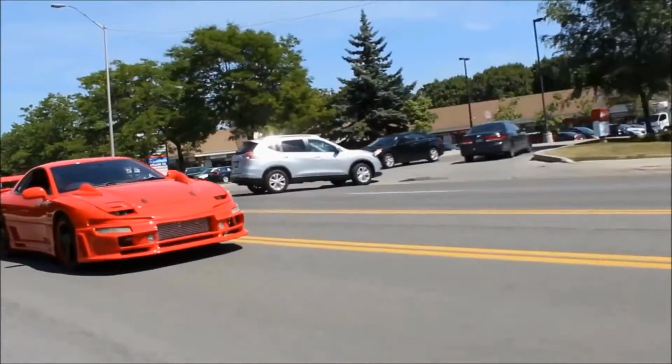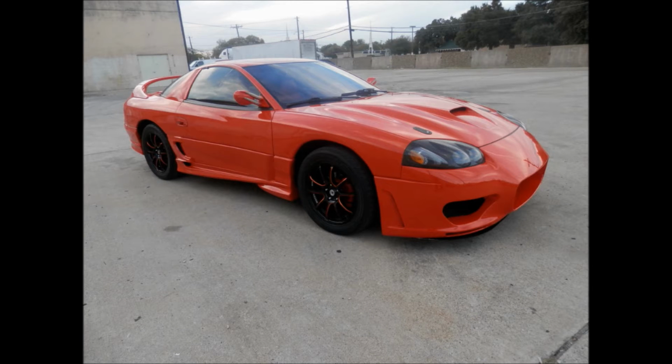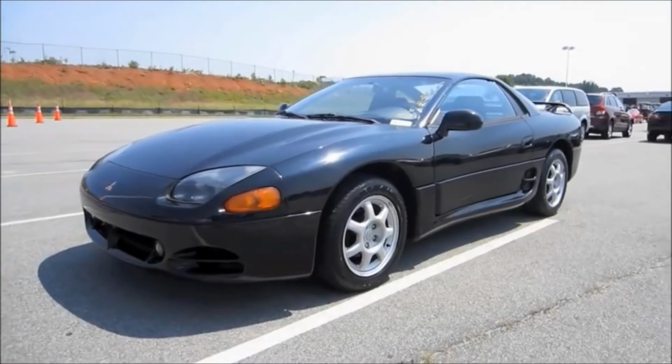So let's bring it on back to the 3000 GT SL, and that comes with a double overhead cam, 24 valve V6, producing 220 horsepower and just about 200 pound-feet of torque. I actually personally owned one of these, and it was freaking amazing. The looks I got everywhere were awesome.